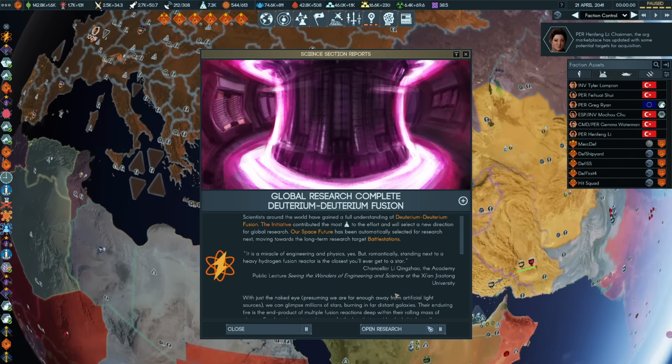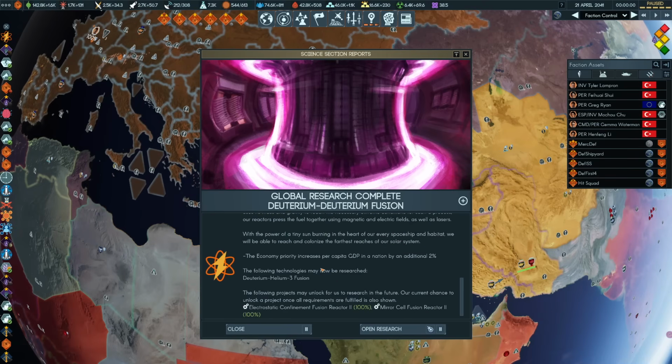Yes. But romantically, standing next to a heavy hydrogen fusion reactor is the closest you'll ever get to a star. Chancellor Li Qingzao, public lecture, Xi'an Jiaotong University.